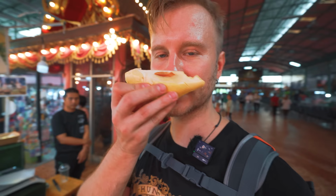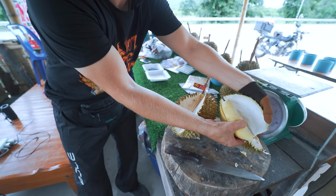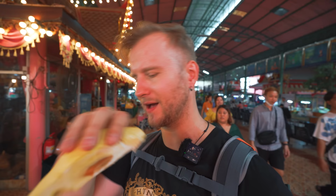However, if you'd like to get to know what durian is, you should start with Palau because it has no smell. However, you can taste this creamy, oily texture. Sorry, guys, I'm drooling.